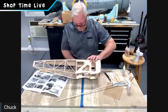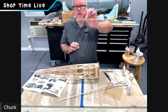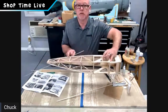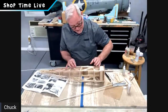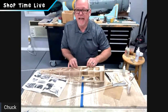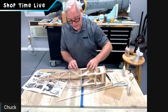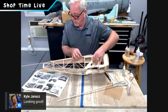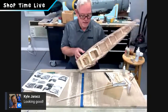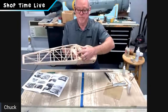And then what I'll do is I'll take my 1/16 by 1/8 inch stock, and I'll run it parallel to the top longeron. And looking at my 3 view, it ends up being about 1.125 inches separation gaps. And what I'll do is I'll continually run those stringers all the way down. Now, what you might find you have to do, as I did right here, is put a little bit of scrap piece in there to act almost like a little mini bulkhead.